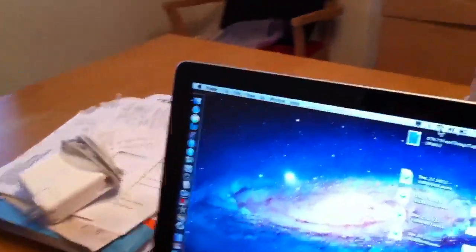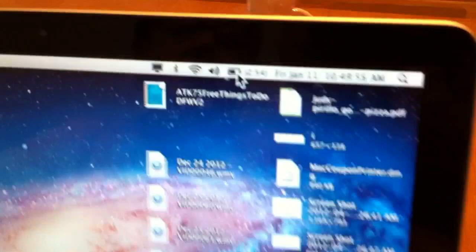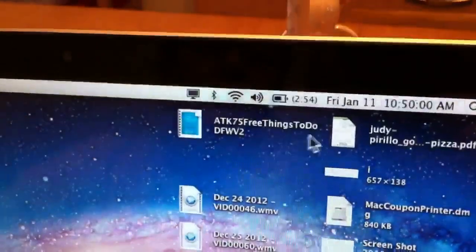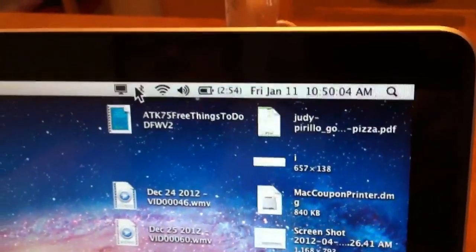Yes, yeah. That's good. Another thing that I like about my main menu or my main bar, I don't know what you call it, are the icons up here telling me I'm on Wi-Fi and my battery usage, how much longer I have for my battery. It's just the date, the time. It's just cool. I like that part.